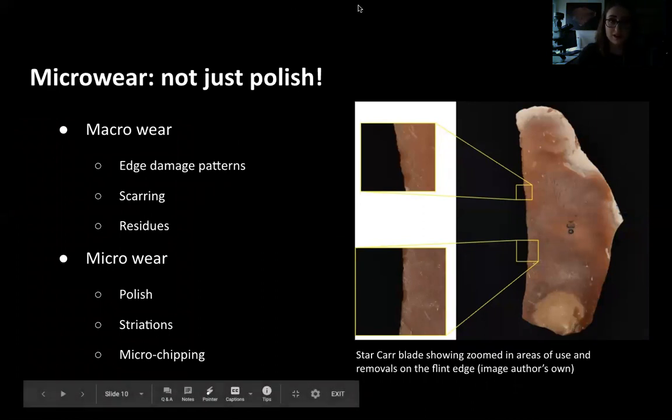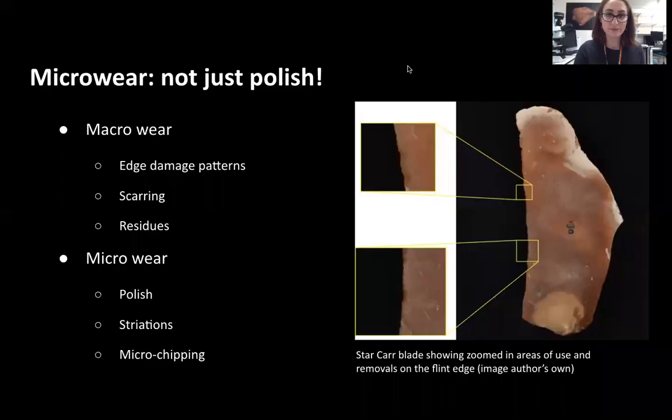Oh, it's gone dark. Sorry about that, I just lost the light.